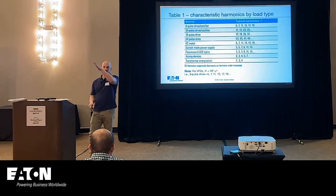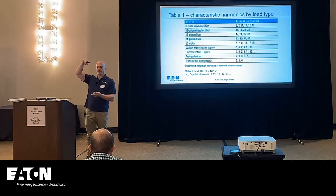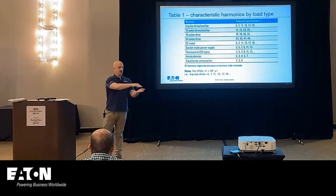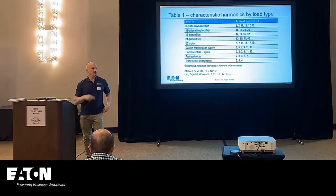And as the harmonics go up in order, they go down in magnitude. So a 24 pulse drive has a lot less harmonics than a 6 pulse drive. Fifth harmonic for a 6 pulse drive is here. The 24 pulse drive has 23rd and 25th harmonic that are way lower. So it looks more linear, more like a resistive load, okay?